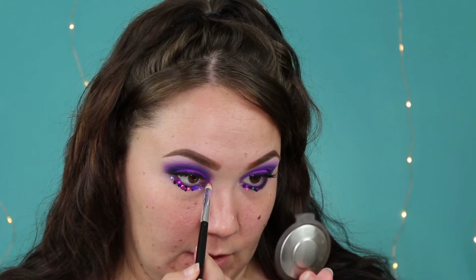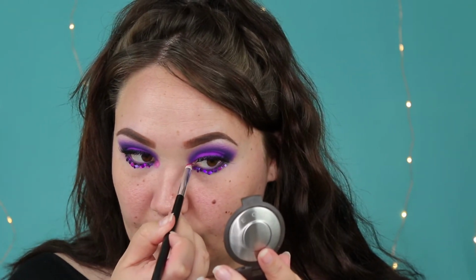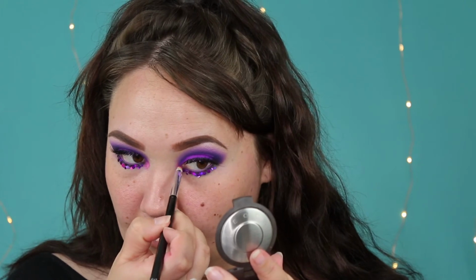So next, what I'm going to do is take the shade Michelle from the Mitchell palette. It's the super shimmery pink shade. And I'm just going to pop that right on the inner corners. Looks a little weird. I think I'm going to take that off. I don't like the way that looks.